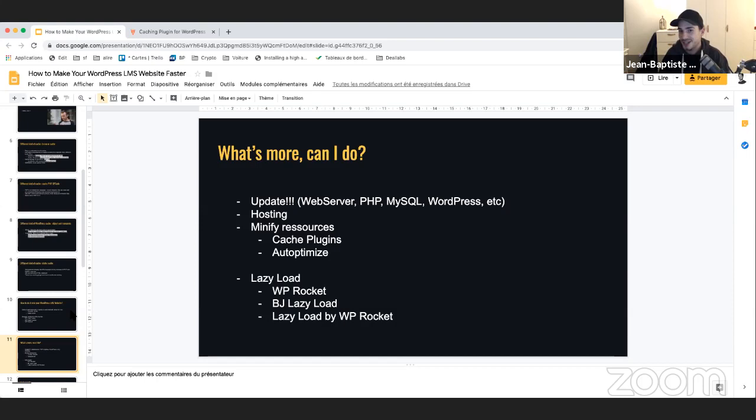Also, we have seen that you can have all the good practices on your websites, caching plugin, updates, but if you are on a poor hosting, that's not going to work, because if they have low resources, if everything is slow, it's not going to work. So be sure to use a good hosting, which is trustable, which is recommended. And yeah, this is going to be a big change for you.